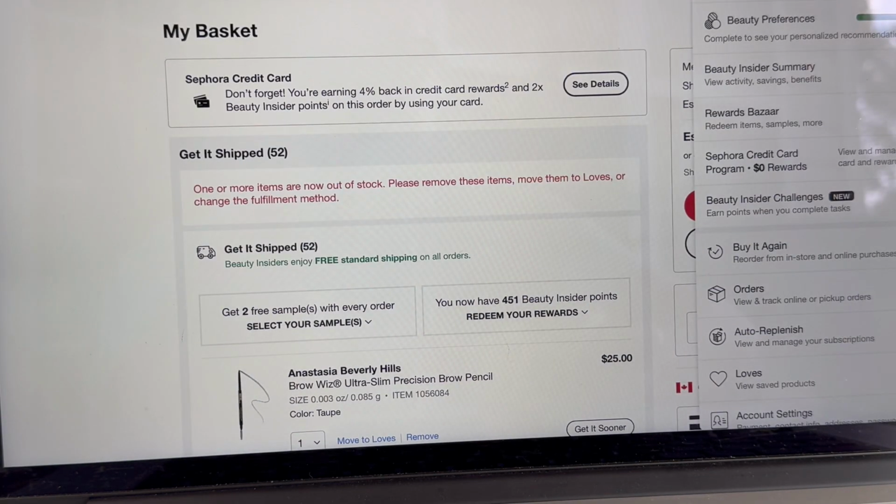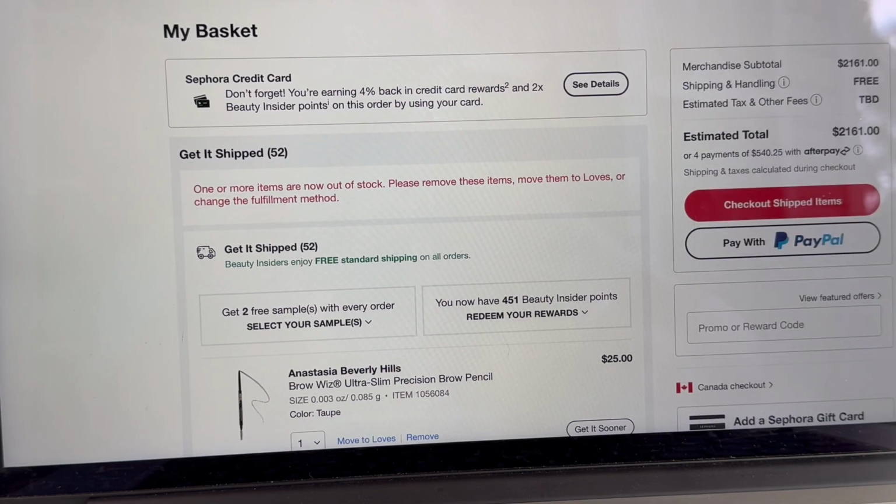And I am Rouge, and I have no rewards available at the moment. So that's it. That's my selection.